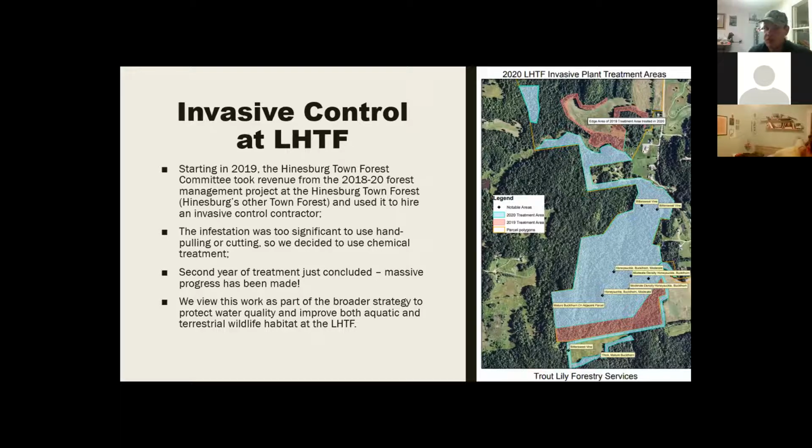The second year of the treatment has been concluded, and significant progress has been made, the kind of progress that would have taken many years or decades and countless hundreds of hours of work with mechanical treatment, if it would have even been possible. And we view this as part of the broader strategy, which includes the work that Gus is doing, includes the work that Annalise and others are doing, as how do we protect water quality, aquatic habitat, and also terrestrial habitat, forest health and resilience. All these things are connected, and how do we do that across the landscape in a broader sense?